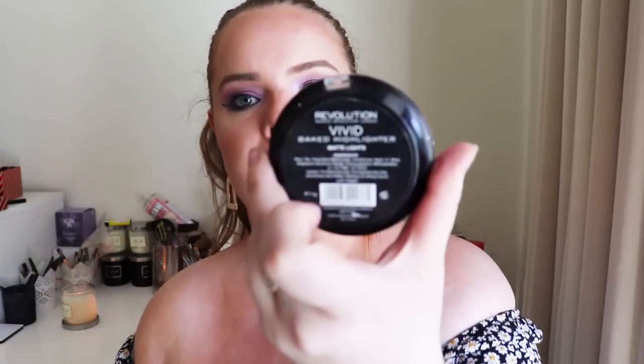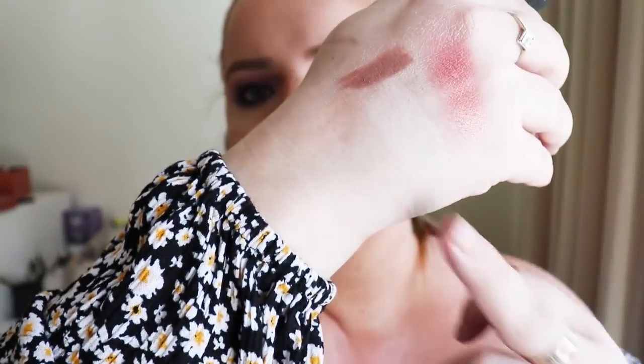So the next product is an item that I wouldn't purchase again, and I chose the Revolution Vivid Baked Highlighter in the shade Matte Lights. So I'm using it and I just wouldn't get it again. It's a little bit like chalk. Do you see what I mean? It's a very chalky consistency. It's really uncomfortable. So there it is there.